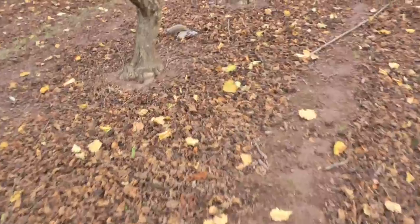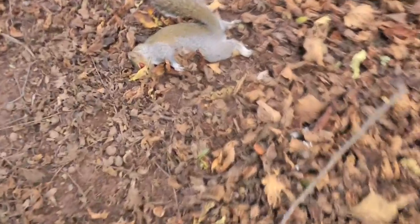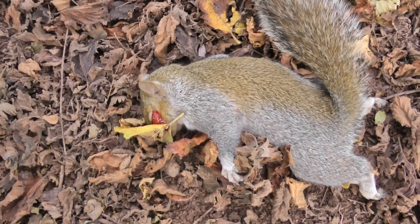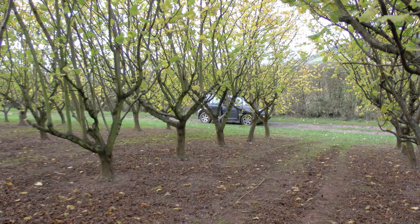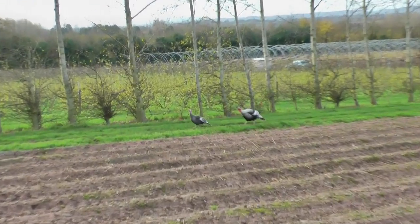This fool squirrel, as he was foraging, stopped to see what I was. I dropped him where he sat, right in the side of the head. Happy with that one. That's the view back to the car. It's about 23 to 24 yards if I remember rightly. This one never knew what hit it. Might get me another tin of those polymags.